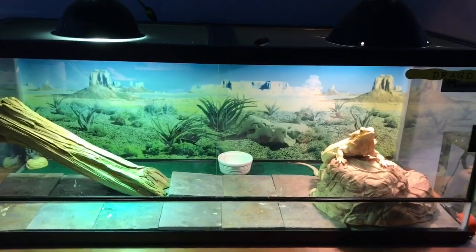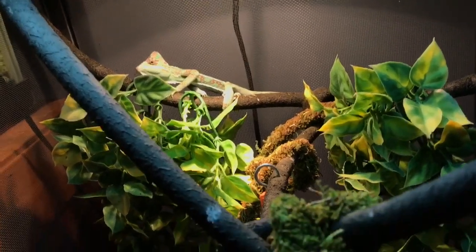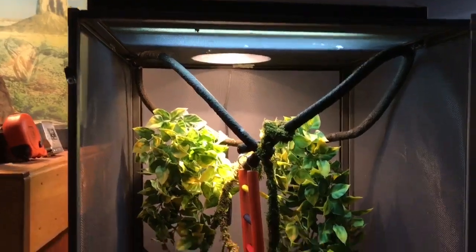And now we will move on to the next. Here we have Zeus, the veiled chameleon. I've had him for about 8 months. He's living in this Repti Breeze 18 by 18 by 36. He has a 5.0 UVB and a 75 watt heat bulb.